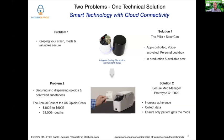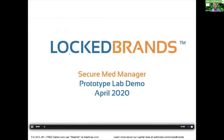Now for our Gen 2 device, we're tackling the problem that's associated with opioids and prescription drug abuse, in particular, the Secure Med Manager. It's in development now and we have a prototype. What we did was we changed the form factor, expanded the same underlying technology that's there in the Stash Can, and did it in a way so you can not only secure your possessions, in this case, pharmaceuticals, but it can also help you manage them. So it's very, very handy for addressing the opioid and prescription drug abuse problem in this country. And let me just play one more video for you, get you an idea about this.